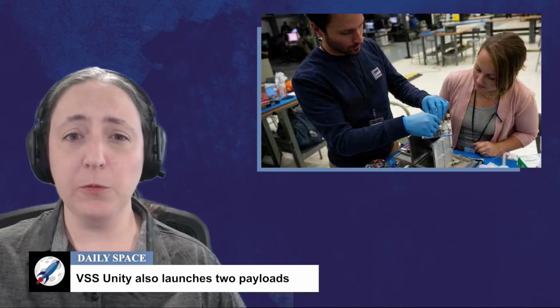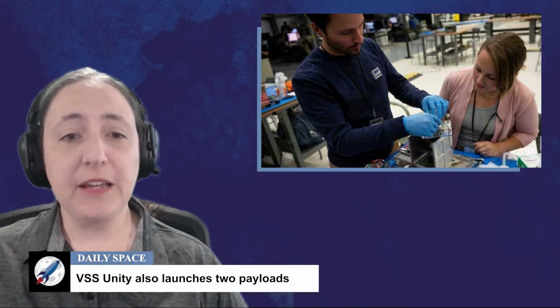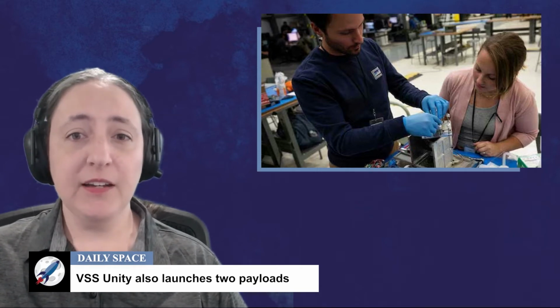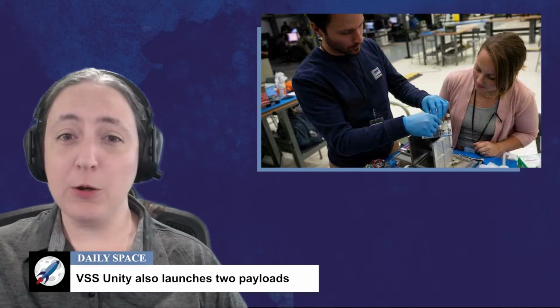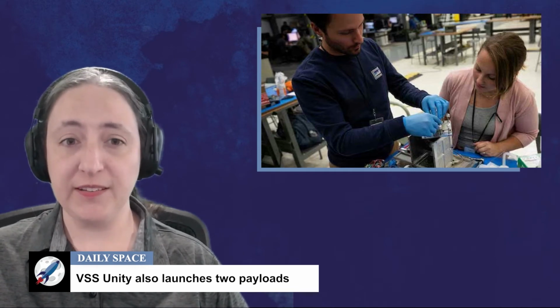The data collected will help scientists understand how dust, such as lunar soil, behaves in low-gravity environments. It will also be used to design equipment and science instruments on the moon for future crewed missions.